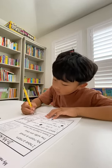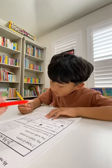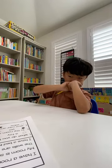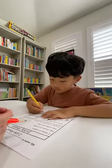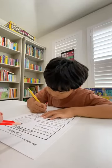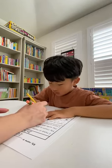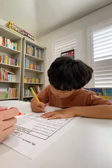B. O. K. Okay, let's try again. Too big. Do small. Okay? Do small. Book. Smaller. Smaller. Yeah, like this. Good.